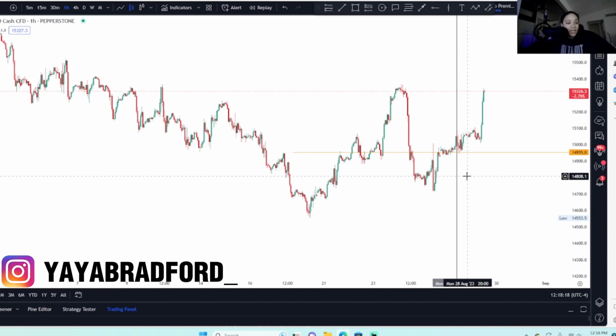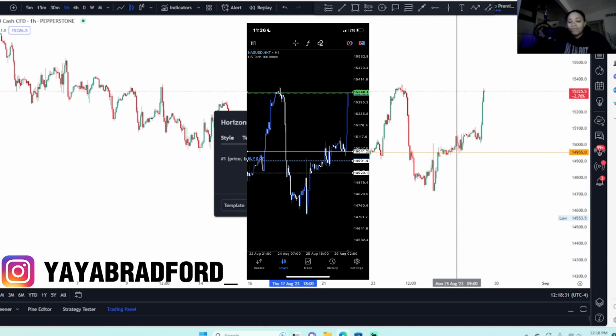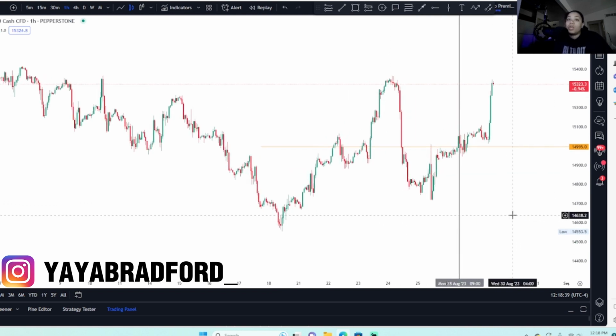I think my trade said 14995. Let me double check for y'all because I want to give y'all facts. 14995. So that was my entry point, and I entered on the 28th, y'all.